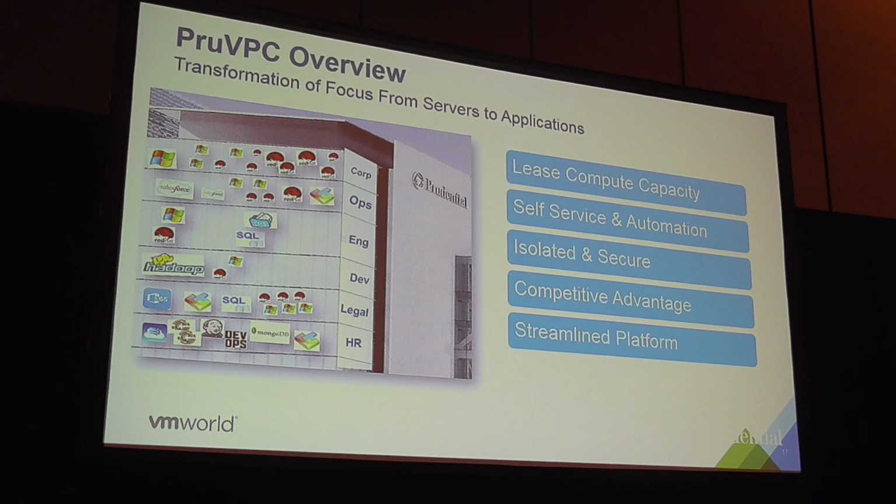Well, I'll talk about the picture first on the right side of the screen. That picture represents our virtual private cloud. And we describe it to people as a hotel. Think of a hotel and leasing out a floor of a hotel. The great thing about that, assuming it's a decent hotel, is that whatever happens on floor 8 doesn't impact what's happening on floor number 9.